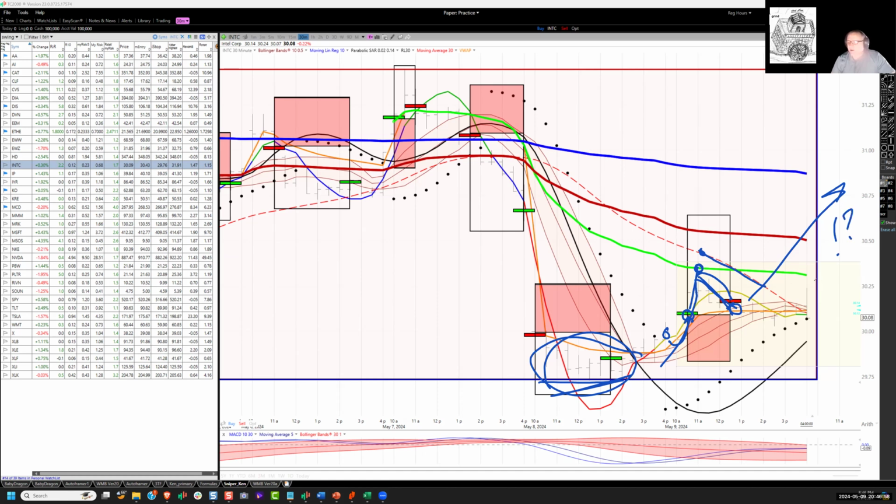If it can break above, say, the 3-day anchored VWAP, so that's at about 30.30, I'm a buyer of Intel at that price with a target of the 5-day and the 10-day anchored VWAPs. And if that all works, then the top of the RL10. So still holding out hopes.